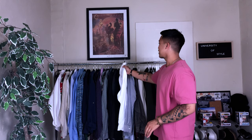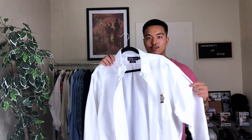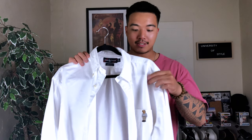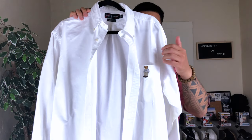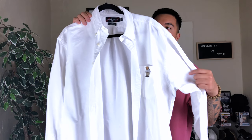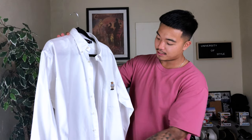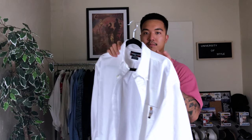Pickups, and for the runner-up, I'll show you. This is actually one of my favorites here, but it is a vintage Polo Ralph Lauren Oxford shirt in a black cotton. As you can see, it has the OG bear stitch on the pocket, and this is absolutely amazing. So it's definitely going to be a more casual piece. You know, I could pair it up with some chinos, maybe some nice dark jeans.